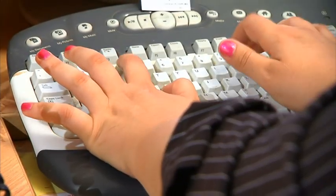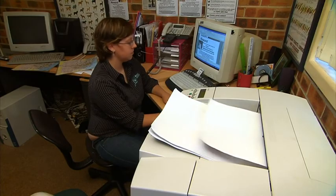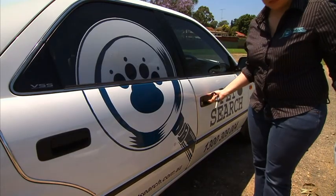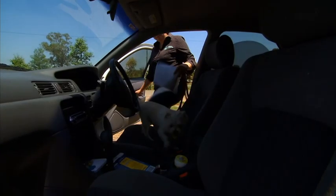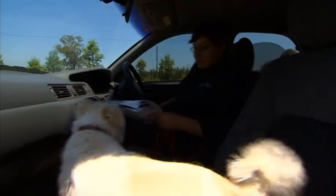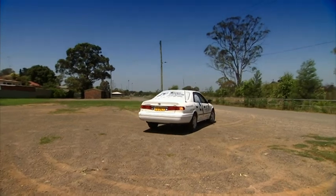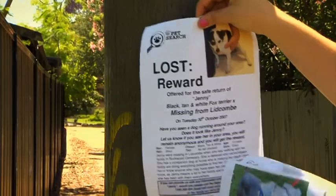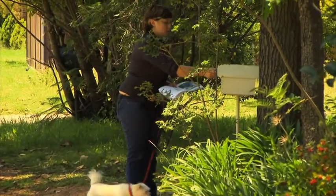Lee coordinates a central database linking up with vets, councils, animal shelters and lost dog homes all over the country. Come on, Gemma. Pet Search has an impressive 96% success rate for dogs and cats and 46% for birds. Let's try and find this dog. Well, with owners, what we say to them is if they're prepared to keep searching, then so are we. So you'll keep looking? For as long as they would like us to.